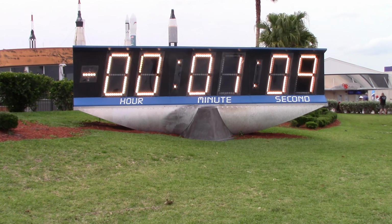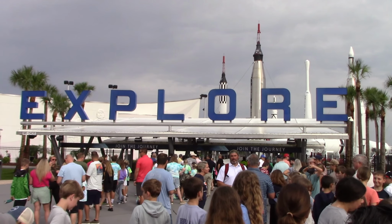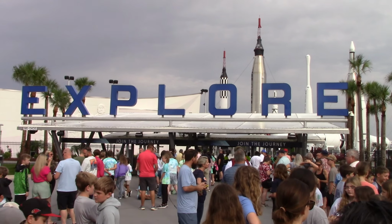This clock right here. This is for all the different shuttle programs. All right, here we go. All right, so this is the map of the property. Expecting some rain, but almost everything is inside buildings. We got main entrance. Opens up in about 10 minutes.